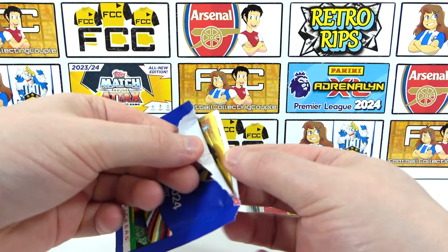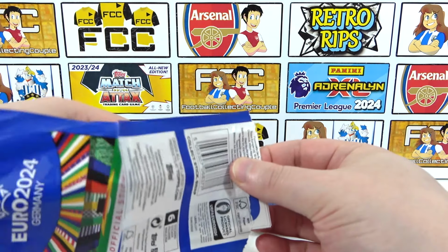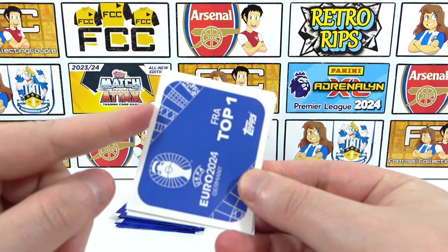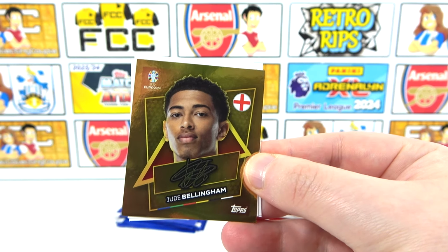Hopefully. Oh, as I talk about it. Nice. Is it going to be a signature version now, or is it going to be a plain gold? Because there can be non-signature versions. So let's find out then. Okay, 3, 2, 1. Oh, nice. Look at that. That's cool.